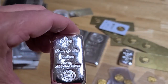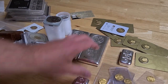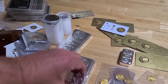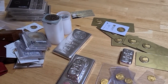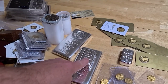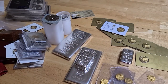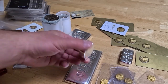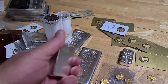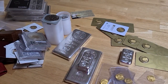Here's the 10-ounce bar. Check that out. These are nice. They're little and they're compact. So if you think about it, this is a kilo right here, and this is a 10-ounce bar. So this kilo is 32.15 ounces. This is 10 ounces. So you can see how compact it is. These are really nice for safes if you're looking for an easy way to store silver. These little bars, they're probably only a couple inches long. Nice and thick, very heavy. These would make a great addition to your collection, especially if you're stacking.